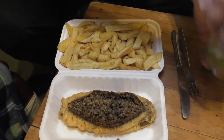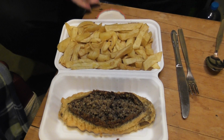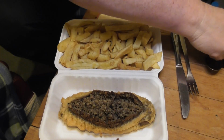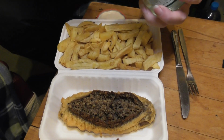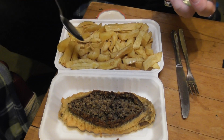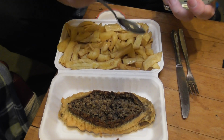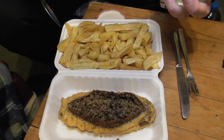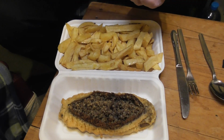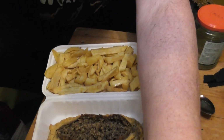Now the chips I always like vinegar on. I've run out of malt vinegar, so I've actually got the vinegar from some pickled eggs. And that smells absolutely amazing. So I'll dribble some of that on my chips. Like that. And yes, I do like chips with my vinegar. I'll put the lid back on this in case I spill it, or I'll be humming of vinegar for the next few hours.